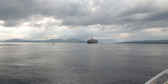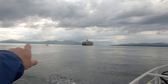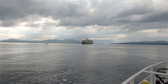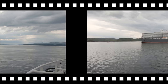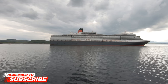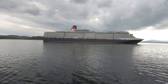So this is the Queen Victoria cruise ship. It's obviously too big for the harbour in Oban, so they've been ferrying the passengers back and forth. That's absolutely massive. We'll hopefully get a better view as we swing closer over towards Lismore. Apparently it's got 2,000 passengers and 900 crew.